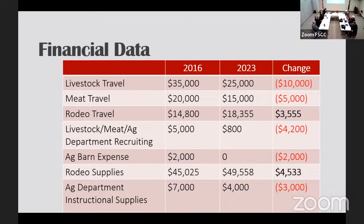Our instructional supply: this is supply money that should be going to our students sitting in our classrooms. That extra CTE funding that we receive should be going back into our program.